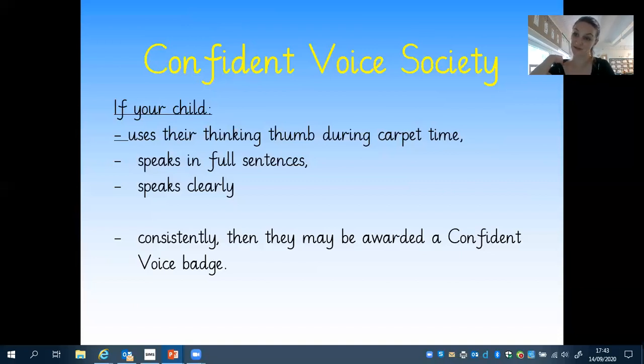Another thing that some of your children will probably have already told you about is that we use thinking thumbs at school. When I was at school, it was hands up like this, but in St George's, we use a thinking thumb. We do this because if your thumb is here on your chest rather than up here, you are less likely to obstruct other children's views. So if they've got their thumb on their chest, the teacher can still see that they want to talk, but they're not in other children's faces, basically. So that's why we use a thinking thumb.